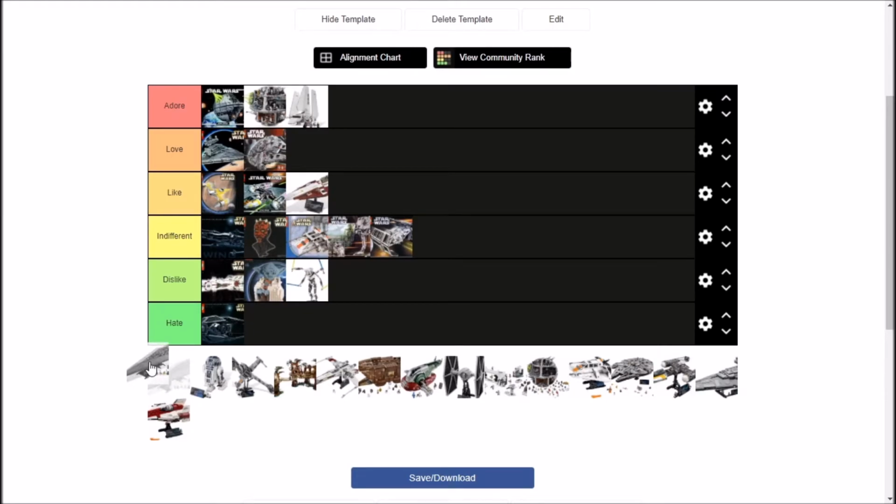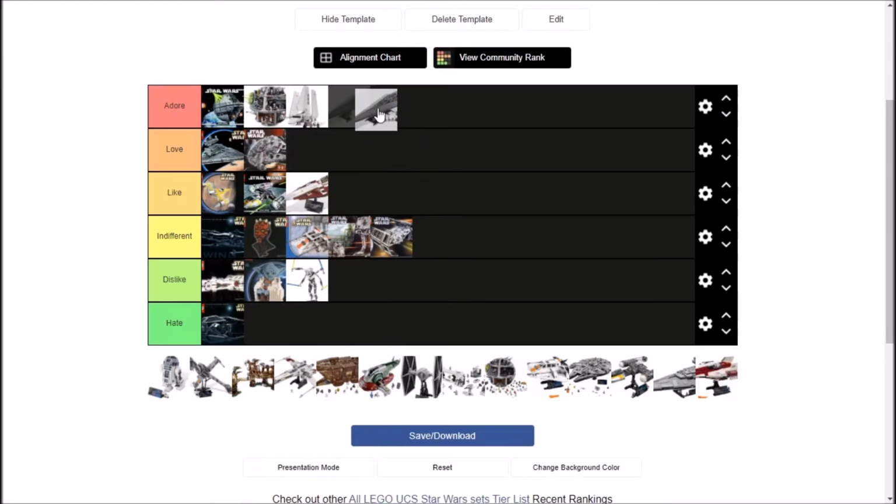So, the Super Star Destroyer. I want to just put this in the door straight away. It's an absolutely fantastic set. I believe it's the longest or joint longest set Lego have ever made. I think it's tied with the Saturn V, and it's an absolute magnificent set. It looks great under a coffee table as well. Yeah, it's a great UCS set. Easily a door.